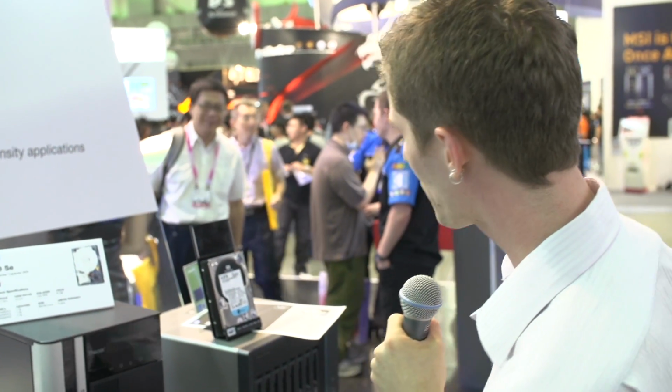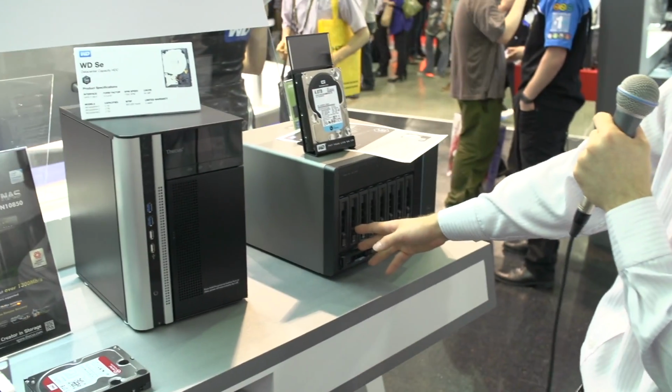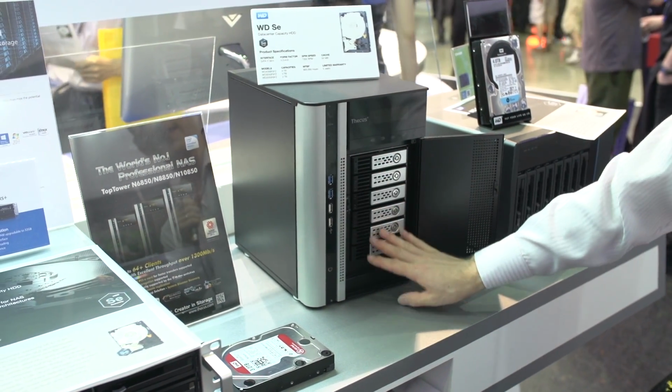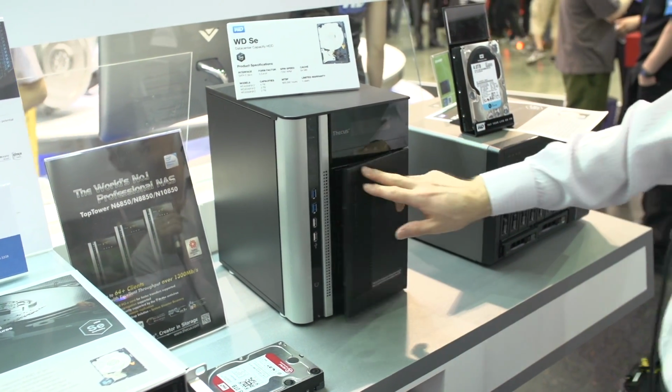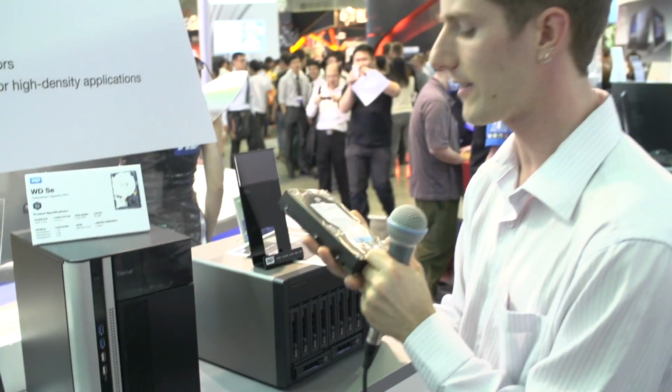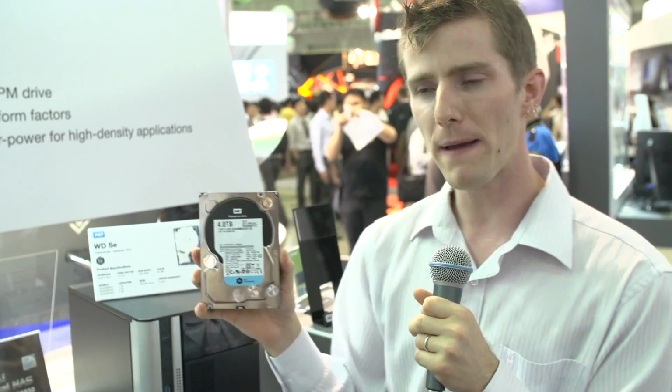Okay. So what if you have something like this that accepts 10 drives? What if you have something like this that's just begging to have 6 drives installed in it? What if you need 4 terabyte drives? Well, all of a sudden you're going to be looking at the WD-SE. Scalable capacity as well as data center capacity. So what the heck does that even mean?